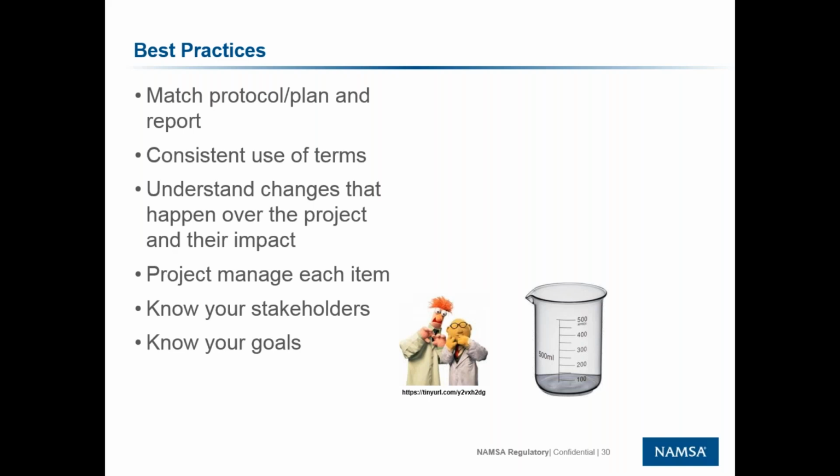Know your stakeholders. You may think your stakeholders are your team, but you're going to have hidden stakeholders as well. Your hidden stakeholders are your president of your company that told the board that the submission is going in December 31st. So you've got some additional stakeholders out there that have some pretty heavy fingers going into the submission, yet they don't have anything to do with the submission itself.